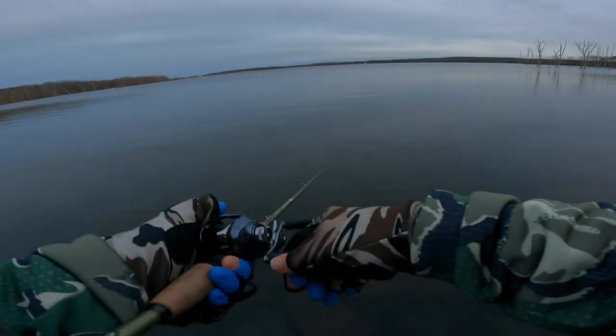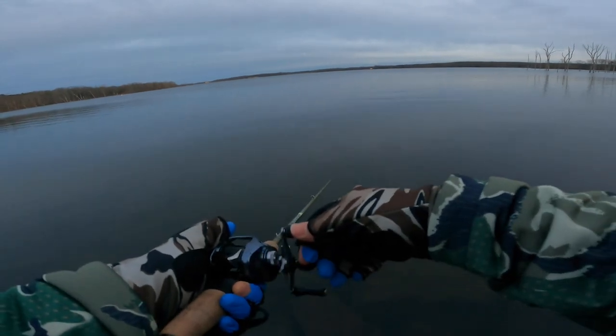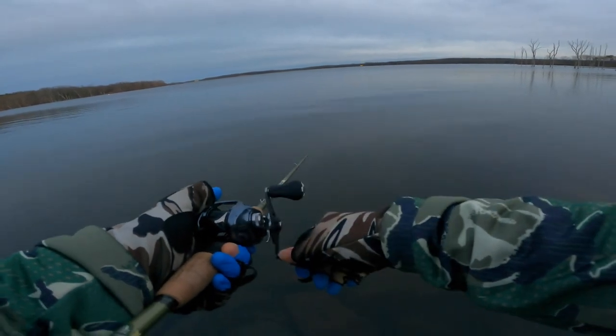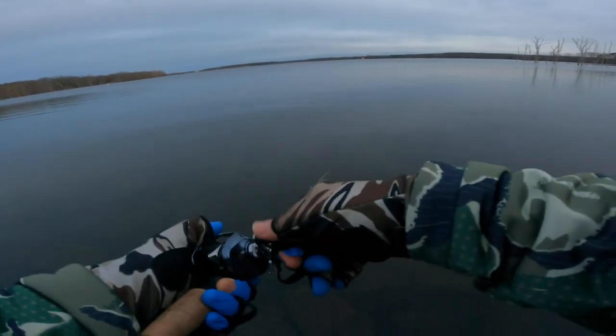So that last crappie, the ticket again was that slow cadence with a lot of pauses. He hit it though. That was better than that first pickerel bite, I gotta say. I mean, he wanted to eat it. The pickerel didn't know if he wanted to eat it, but he still lashed out because they're all testosterone, those things.